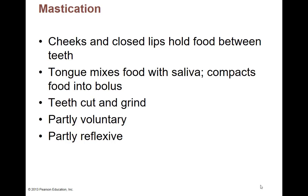Mastication is the official act for chewing. If you're masticating, you are chewing. Now, when you are chewing, your cheeks and your closed lips hold all the food in between your teeth. We want that in between our teeth. The tongue mixes that food around with all the saliva that's in there, and it will compact the food into what we call a food bolus. Think a bolus is a ball, a little food ball.